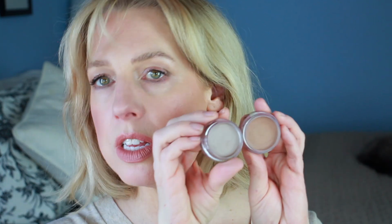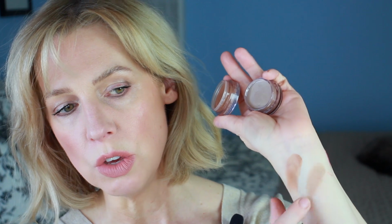I did pick out one that's a little more like a contour shade and one that's a little more like a bronzer. So I'm wearing both. So the bronzer shade is called Day Trip, and then I think this is Vacation Mode or Vacay Mode. So you can see how they look differently. This one is very much like, oh look, it's golden bronzer. And this one could be bronzer depending on your undertone, or you could wear it for more of a contour.